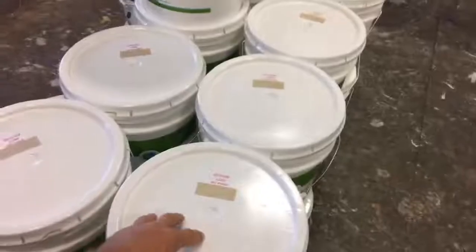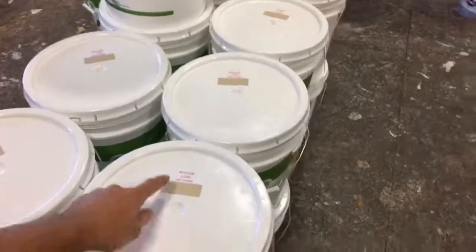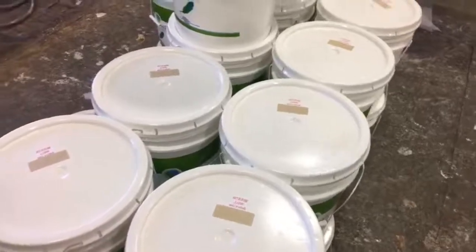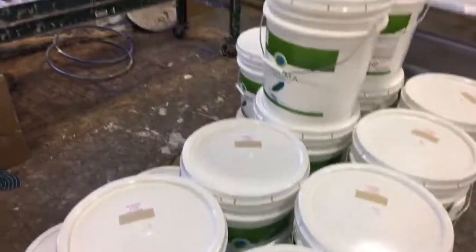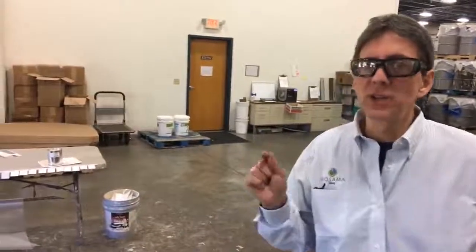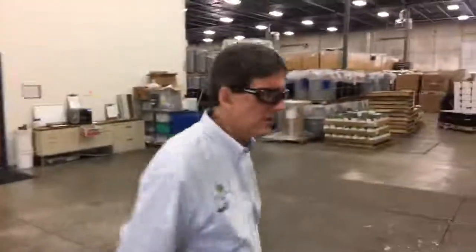And what I thought was really cool too is that you guys actually take some of the paint out of this batch and you make labels for it so you know exactly what you're getting. Yes. That's really cool. There is a little bit of variation in color batch to batch, and I'll show you that. Perfect.